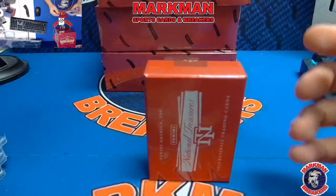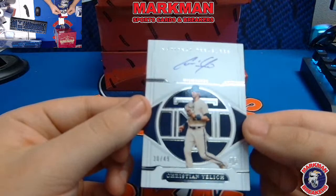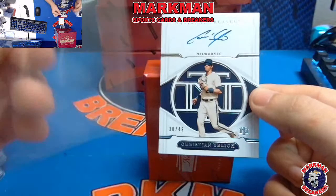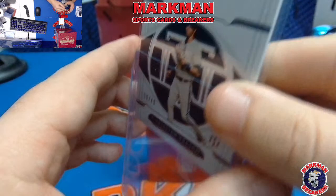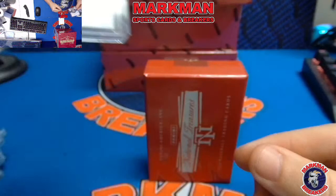Next up. Oh, this is beautiful. Christian Yelich on card auto to 49. Holy Brewers, have a day. The Brewers are killing it. Christian Yelich. That is sick. On card. That is beautiful. On card autograph.